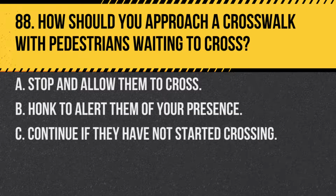Question 88. How should you approach a crosswalk with pedestrians waiting to cross? A. Stop and allow them to cross. B. Honk to alert them of your presence. C. Continue if they have not started crossing.